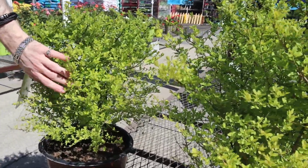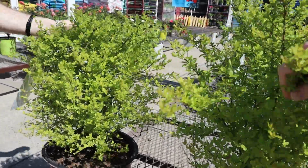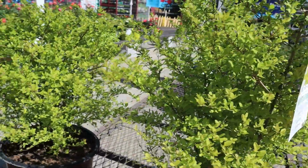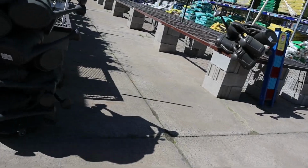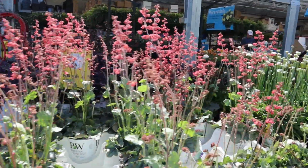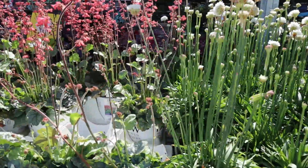I like how thick it is. Feel how thick it is. It's so soft. Empty space. These are pretty. Oh, look at here. That almost looks like a salad. It does. Oh, look at there.